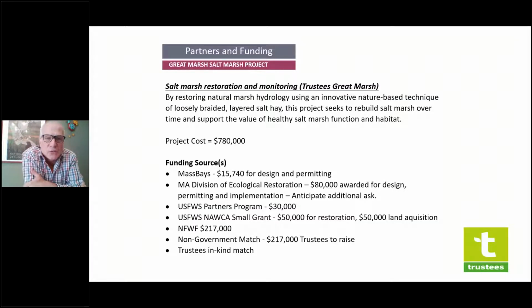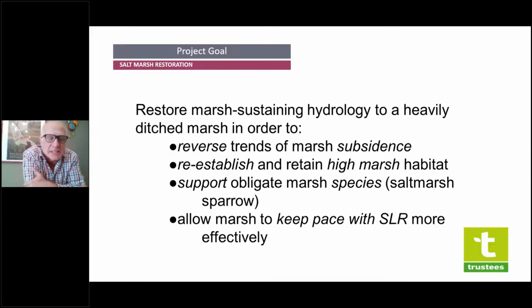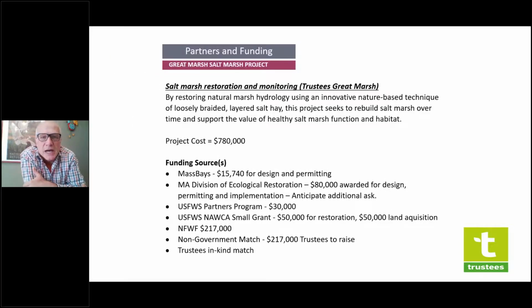And the material that would come from these runnels would be used to create small islands about 10 feet in diameter, slightly above the highest tide, so that we would give Saltmarsh sparrows the option of nesting in some of these sites. They will very quickly revegetate back into high marsh.